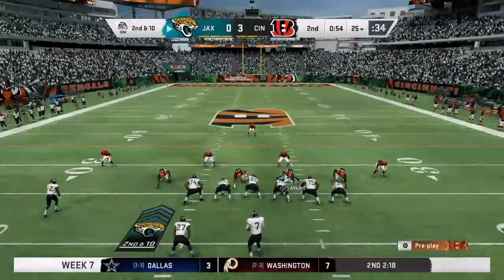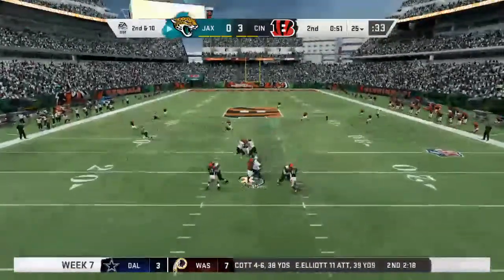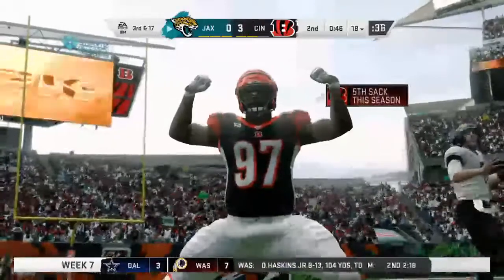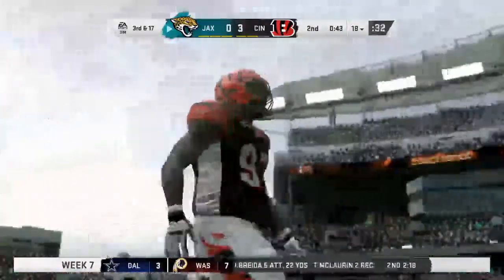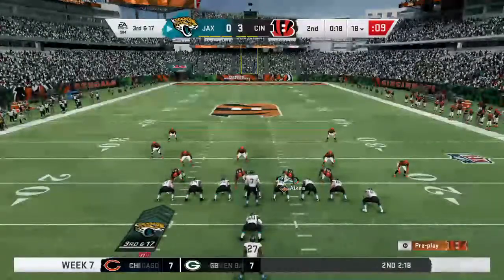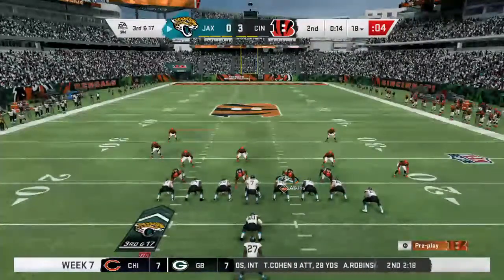An incomplete pass leads to second and 10 from the 25. Second and 10. And he will not be able to get away as Foles is taken down. Geno Atkins. That is one he will remember. It's sack number 85 of his great career, moving him past Hall of Famer Howie Long on the all-time list. Well, Foles and the Jags now have to deal with a third and long after that sack.